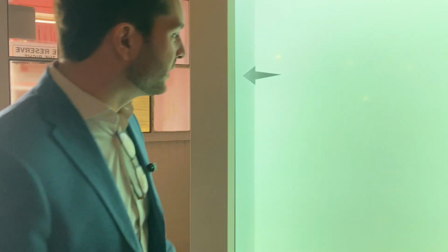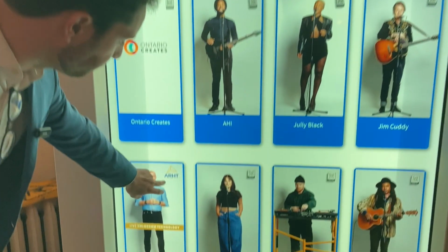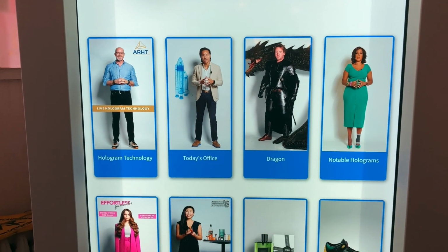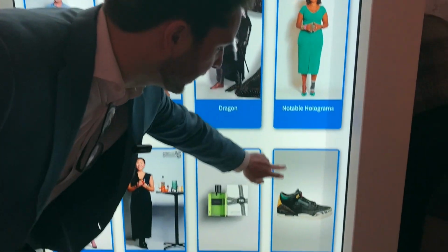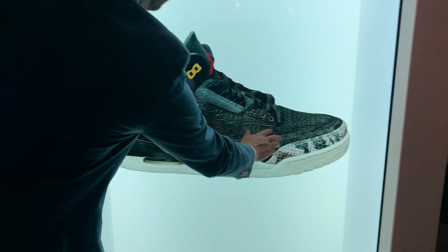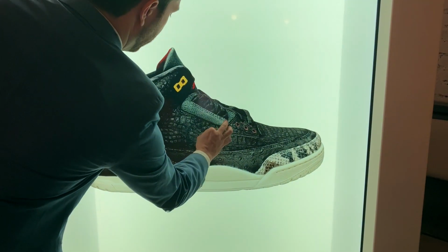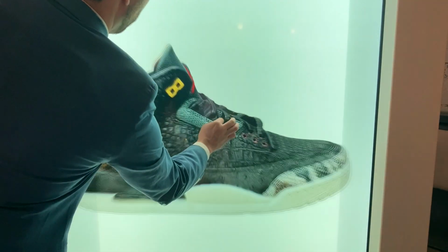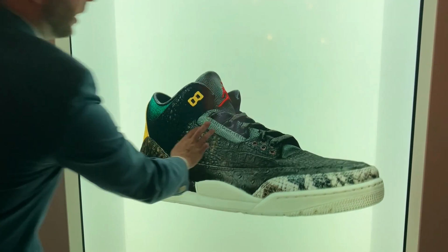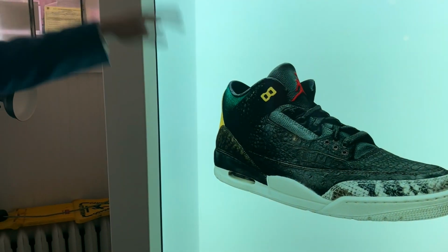We also, as I was showing the other group, retail is going to be a big one for us as well moving forward. As you can see, this is fully touchscreen. So if we have a 3D model here, I can actually zoom in, zoom out, manipulate it, take it back and forth. And so you can have your whole product line here.